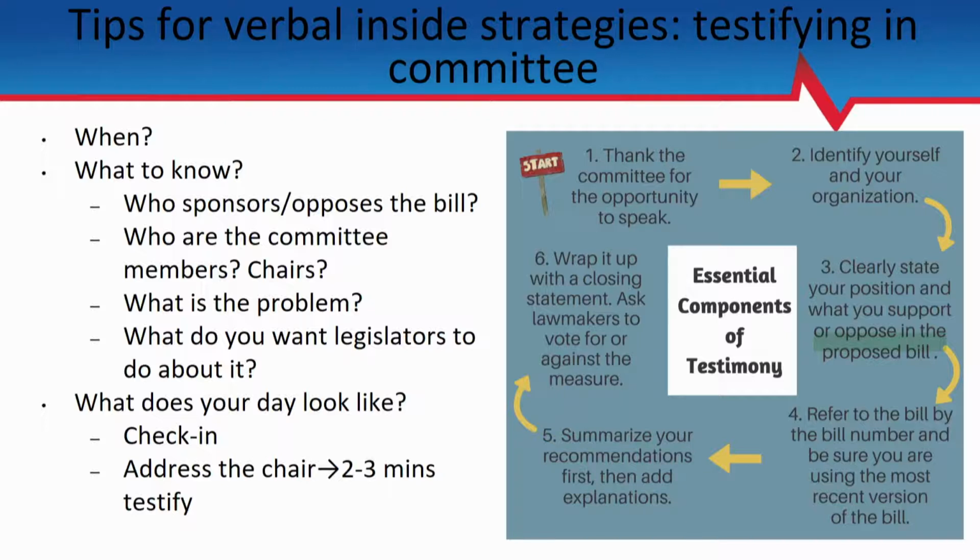So don't just go in there like, I like this bill, or I don't like it, or I want this. You need to be very clear about what you want and what you want them to do about it. And a lot of times you only get 2 to 3 minutes for this, right? So be very, very concise about it. Do what you have to do, but make sure you have a very concise argument of what you want them to do about it, how you want them to vote, whether the chair is going to be there, what you want to get done, and how they can help you do that, or how you can help them do that.